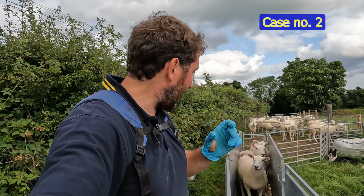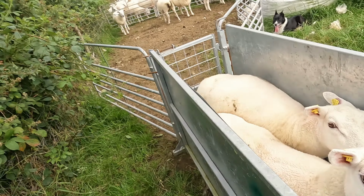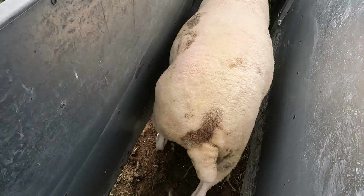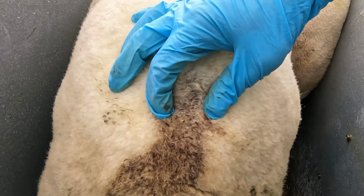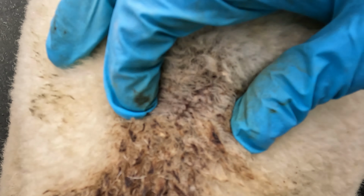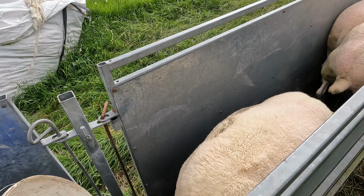So this sheep at the back has maggots, but it's very hard to notice them. I'll just give you a look here. You'll see they're all quite dirty, with patches of dirt everywhere. You could take a quick glance at that sheep and say no maggots. But look a bit closer. So you just see them starting to move on the tail. Not too serious yet. We'll get some chemical on them now.